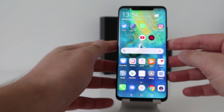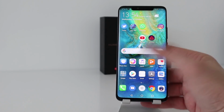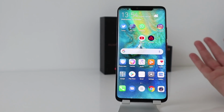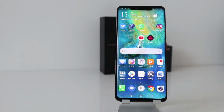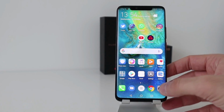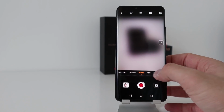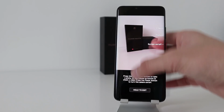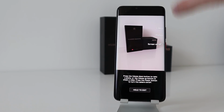On-screen fingerprint sensor, pretty cool feature, bit of a gimmick. Not always accurate. Face ID unlock though, super fast and accurate straight away. GPS is good, mobile connectivity is good, mobile data. It's IP68 waterproof. I wanted to test that, but I didn't have the balls to do it. I have seen videos of people using it, and there is an underwater camera feature on this, which I did show you earlier on, it basically disables all on-screen touch. So when you put it underwater, you use the physical buttons to take pictures, video, or turn the screen on and off.